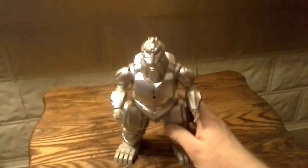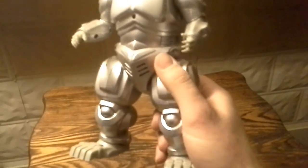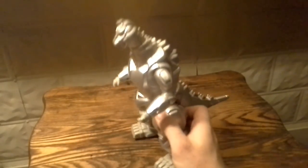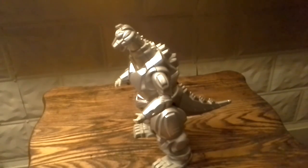And this is definitely one of the cooler ones. Another thing that I'd like to add about this is that they actually sculpted the sound vents where actual vents are on the real MechaGodzilla. Why they're on his crotch in either incarnation, I have no idea, but I guess it's best not to ask those sort of questions, now is it?